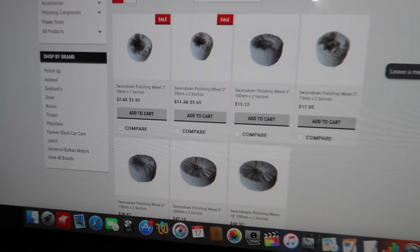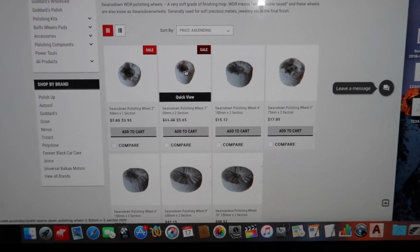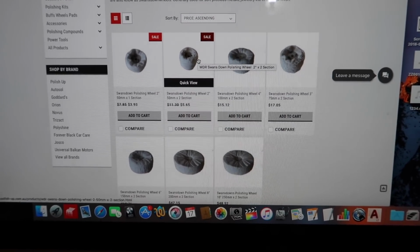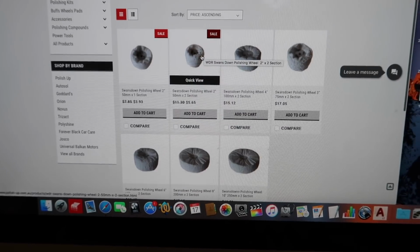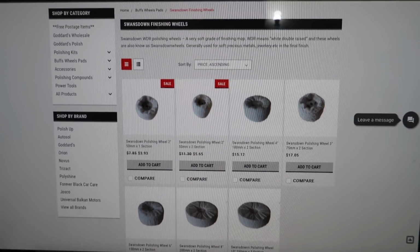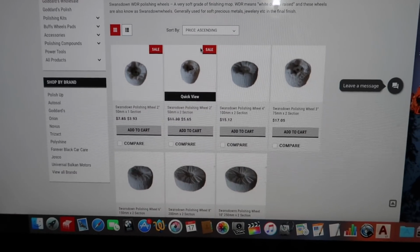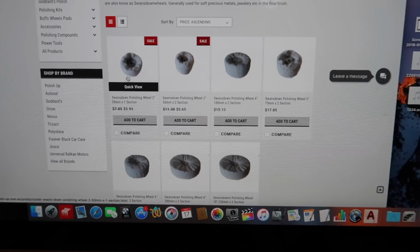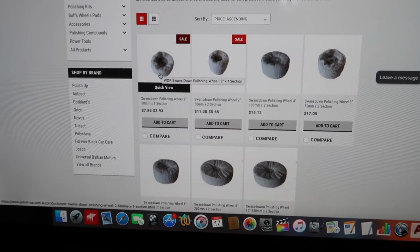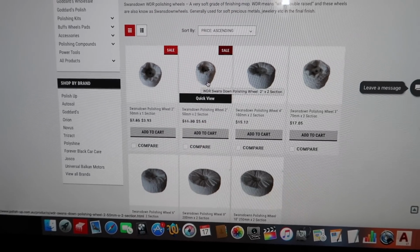The ones that I got were from polishup.com.au. You'll probably find a similar place in your country, maybe a car polishing website. This one's mostly a car polishing website. And I've got the Swans Down finishing wheels, as you can see here. And I'm using the double width ones.